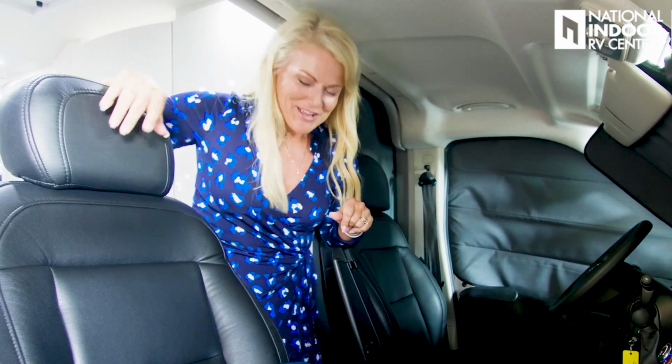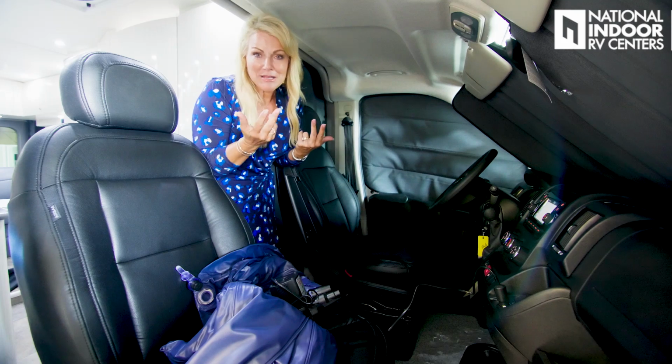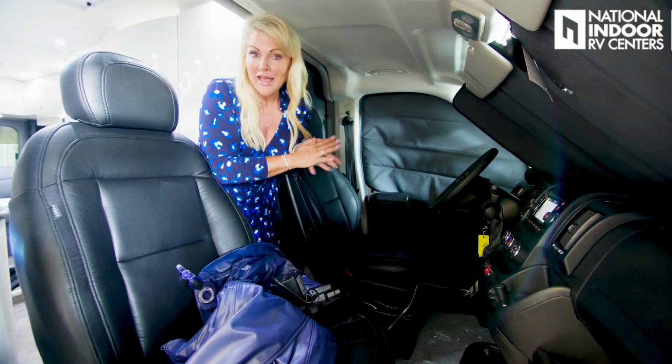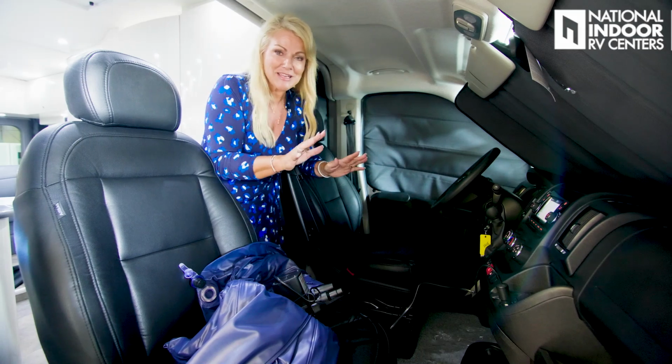All right, I don't know about you, but I am pure tuckered out from the heat today. So we're gonna go ahead and get our second bed set up. So we did the rear bed, now let's do the front bed. I haven't done this before, so we're gonna do this together.